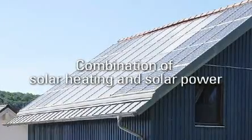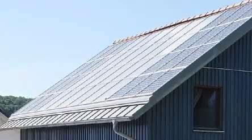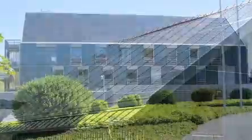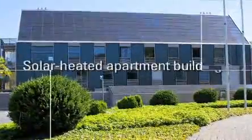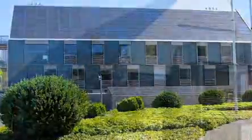Houses need both electricity and heat. In the medium to long term, solar heating and solar power modules alongside one another on rooftops will be a common sight. 100% solar heating for apartment buildings has already become a reality.